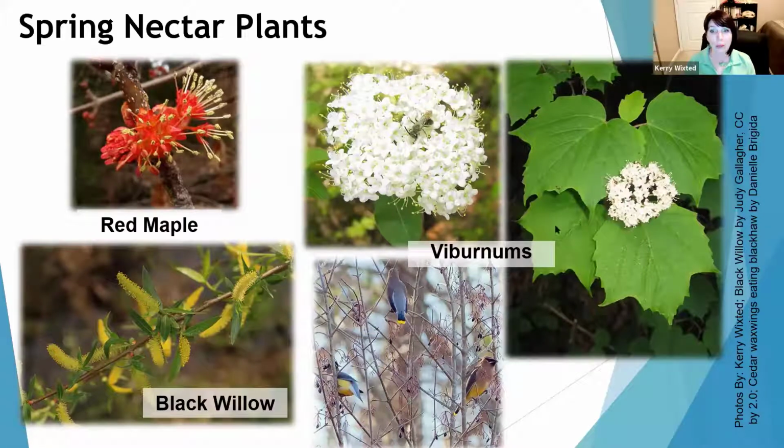We also have a number of viburnums here in Maryland. And so some of the viburnums, like maple leaf viburnum right here, is a small shrub. So this gets 3 to 5 feet tall and has these beautiful clusters of white flowers this time of year. And then we have some others like the cherry leaf viburnum, and this gets taller. So this is more of a small tree. So we have different types of viburnums. So no matter what habitat you have out there, there's a viburnum for you.